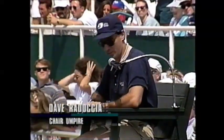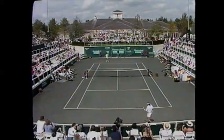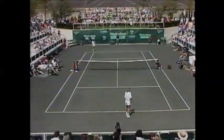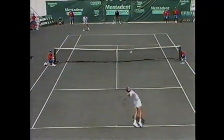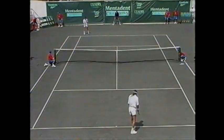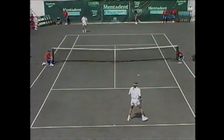They've taken their warm-up serves, and we're just about ready for this final to get underway. You know, I bet Dave is feeling a bit relieved that this isn't a tour event. It's a very relaxed atmosphere. Although these guys try 100%, it just doesn't have the tension of arguing over line calls. These guys play in a very gentlemanly fashion. Connors, winning the toss, elects to receive on the east end of the court that has the wind blowing in his face. Second serve.